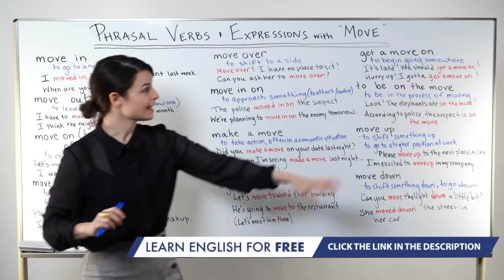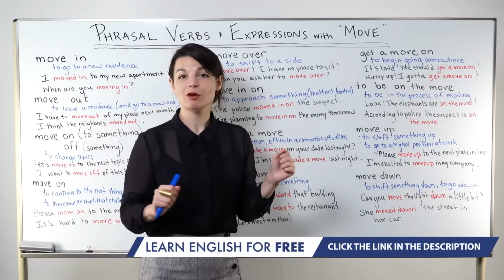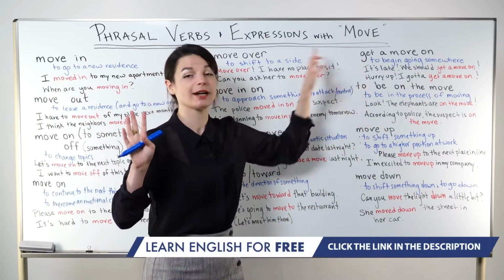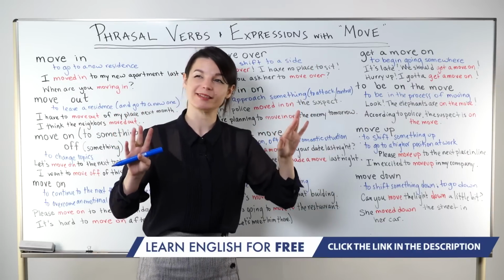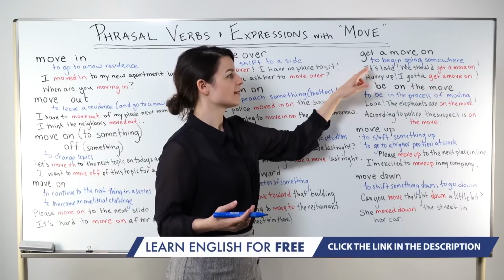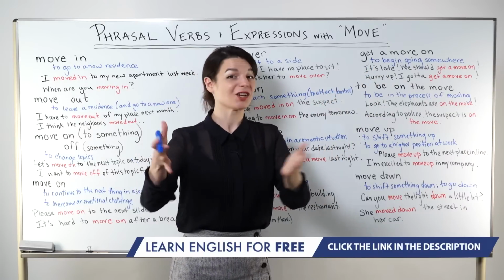Okay, next is get a move on. To get a move on is a set expression. We usually use it in the present tense. We don't really use it in past tense. We sometimes use it in future tense though. This means to begin going somewhere.